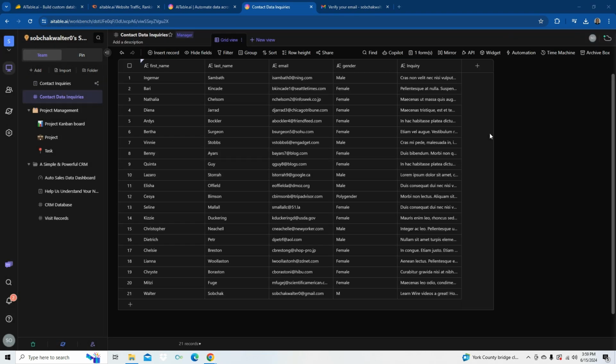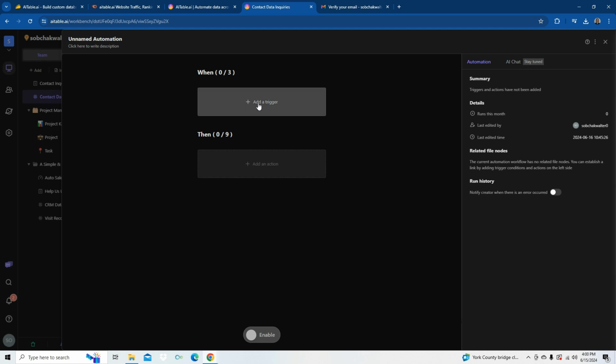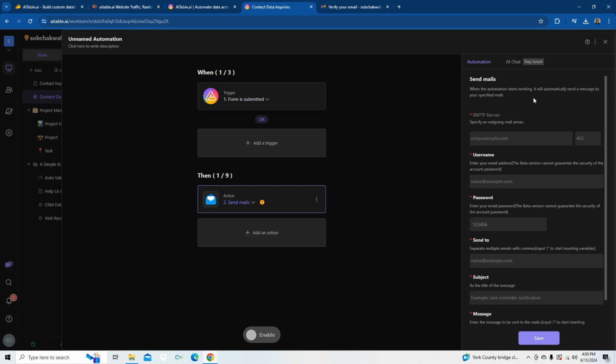Okay, and let's go ahead and try out an automation by clicking on Automation, Add New Automation, and let's add a trigger. When the form is submitted, what will happen? Let's go ahead and select the form, contact inquiries, which we just imported. Now we'll add an action, and we'll have it send an email. So over here what pops up is the send emails. When the automation starts working, it will automatically send a message to your specified emails. So here you just set that up with the email of your choosing, the subject you like put in the subject line, obviously fill out your account and so forth, or what email you'd like to set up.